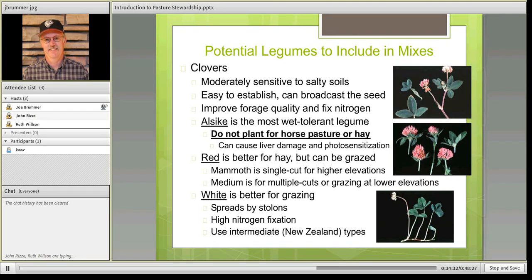There's no treatment for that. Again, avoid the Alsike for horses. Red is a better species for hay, but it can be grazed as well. We typically use the mammoth type variety in the higher elevations, the mountain meadows. That's the single cut variety. Then we use what's called the medium red clover, which is the multiple cut. And we use that for both hay production and grazing at some of the lower elevations.